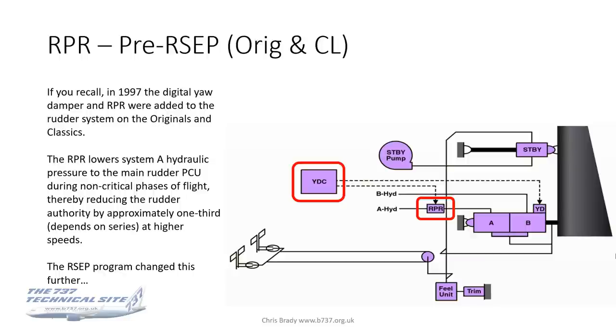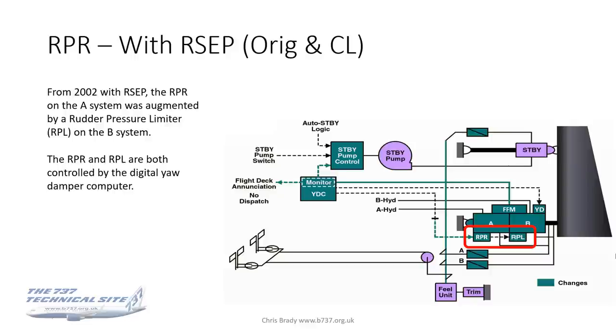The RSEP program changed this system further, and this is the RSEP version of the schematic. The RPR is now augmented by a rudder pressure limiter, an RPL, on the B system. The RPR and RPL are both controlled by the digital yaw damper computer. I should say that the RPL has exactly the same function as the RPR, other than it's on the B system and the RPR's on the A system. I think the only reason they called it an RPL and not an RPR was just to differentiate it from the other one. I don't know, but certainly there's absolutely no difference between the two.